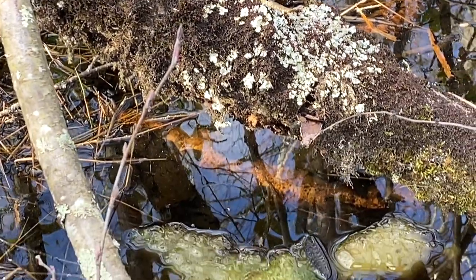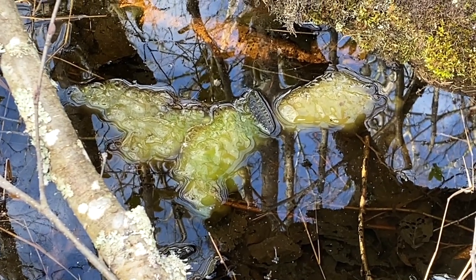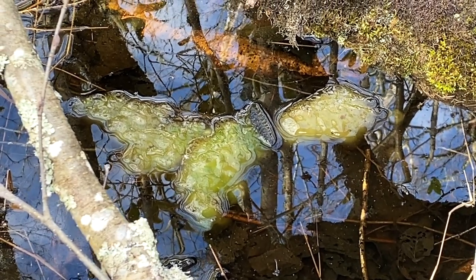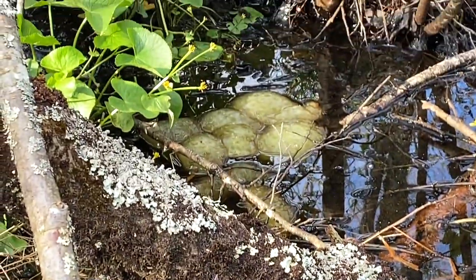Some amphibian eggs. I'm gonna guess that these are spotted salamander eggs or Ambystoma maculatum. I'm pretty sure they've already hatched though.